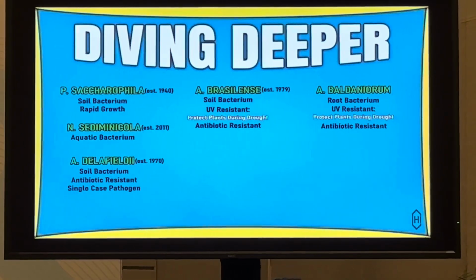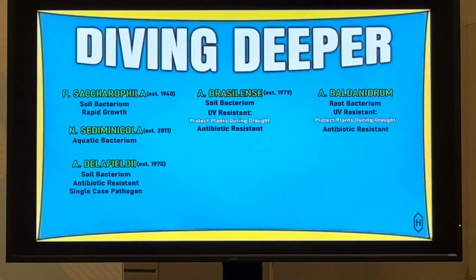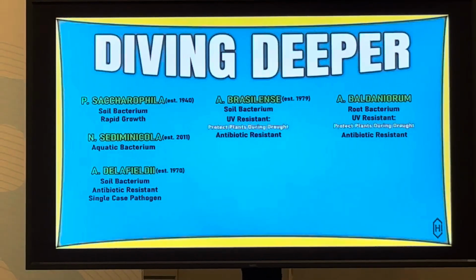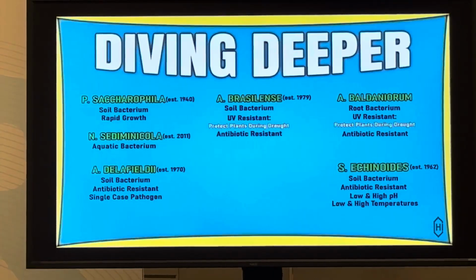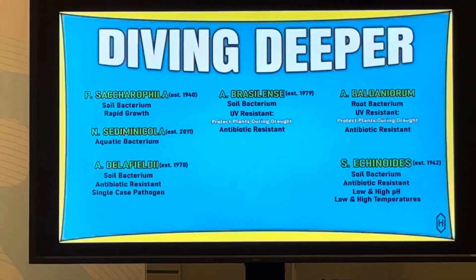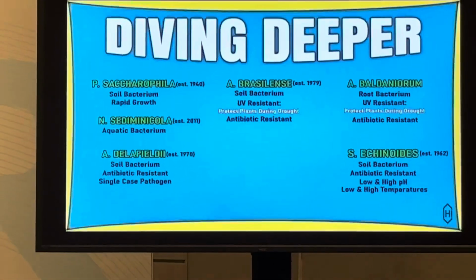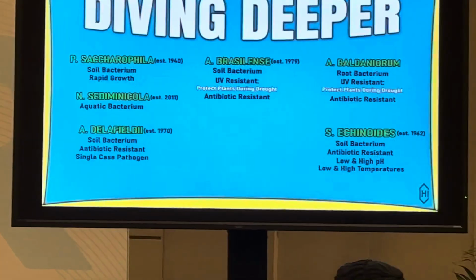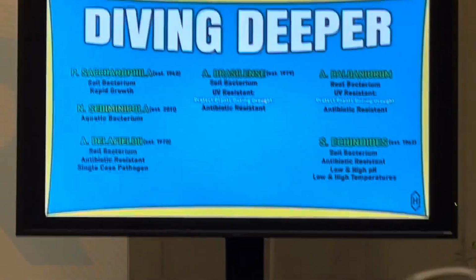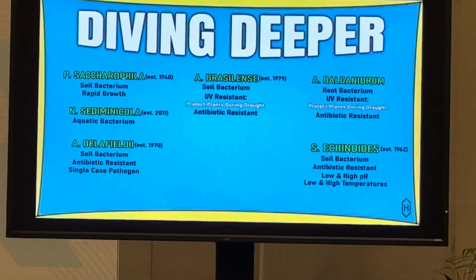All right, so this one, we're kind of seeing that same thing here. It's a root bacterium, it's UV resistant, and it's antibiotic resistant. And we'll go into the resistance a little bit more as we get through the rest of them. All right, so this one here, soil bacterium, antibiotic resistant. So also it can deal with very low acidic and very high alkaline pHs. So your coil cleaners that you're using that are alkaline or acidic based, this one is not gonna touch it. Also super good in very low freezing temperatures and also extremely high temperatures.